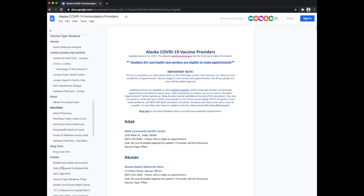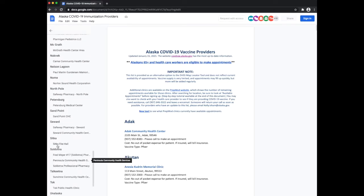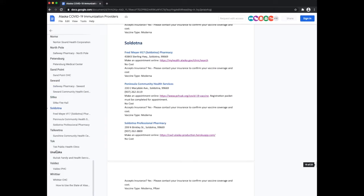Let's scroll down now and click on Soldotna. And if you click on this heading, that will show you the providers that are currently registered. Again, remember that this information can change on a frequent basis. For each provider, you will see the link to their website in order to register.